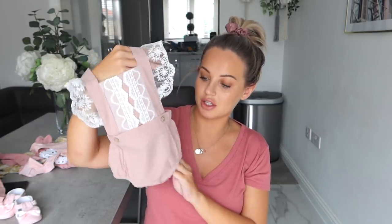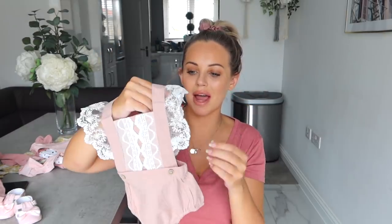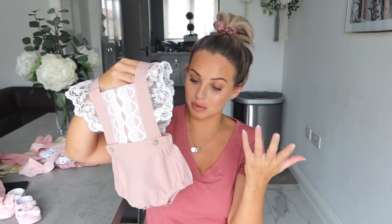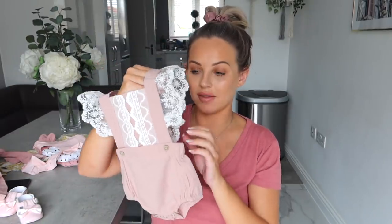So unique, you really wouldn't find this anywhere on the high street, I don't think. That is something I love about eBay, is that you can find things that you just wouldn't find on the high street. I pair this with a frill neck bodysuit for autumn winter, again with tights, or in spring summer, you could put socks with it. However you feel comfortable, your baby wearing it, basically. I absolutely love it. It's definitely one of the favourite pieces I got from eBay.